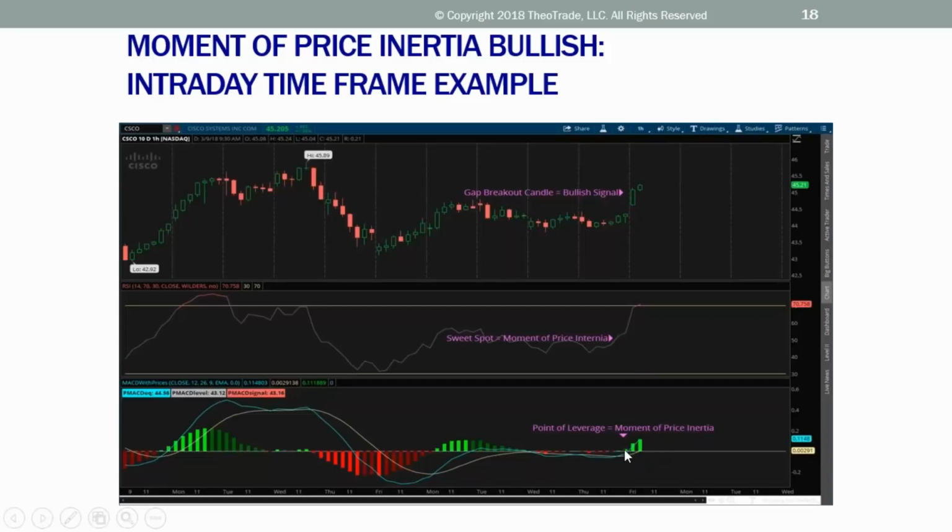Take a look right here. That's your sweet spot. Look at that right there. There's your leverage. You're starting to get momentum. You're starting to get the leader line break free of the laggard. So there's your buy signal right there. Then you have the moment of price inertia triggered because you're right on that 45 to 50 level. Then it explodes higher. And at the same time, you have a breakaway gap on Cisco that, guess what? It takes out that 44.5 resistance.